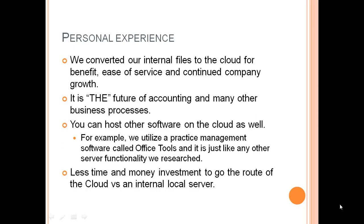You can host other software on the cloud as well. So on your desktop, if you need other features, you can do that. We have Microsoft Exchange that pushes emails and calendar events to our phones, and updates on our desktops as well. We also utilize a practice management software called Office Tools. So we can host it out there and track our interactions with our clients. It's kind of like your customer relations management software for other industries. Plus there's a whole lot of other features and software that you can utilize as well if you desire. And then again, for us, less time and money investment to go the route of the cloud versus an internal local server.